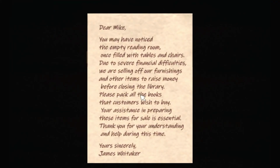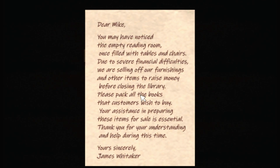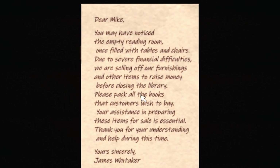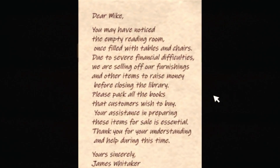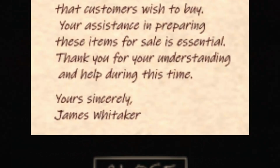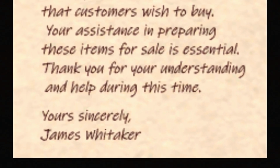Dear Mike, you may have noticed the empty reading room, once filled with tables and chairs. Due to severe financial difficulties, we are selling off our furnishings and other items to raise money. Before closing the library, please pack all the books the customer wished to buy. Your assistance in preparing these items for sale is essential. Thank you for your understanding and help during this time. Yours sincerely, James Whitaker.